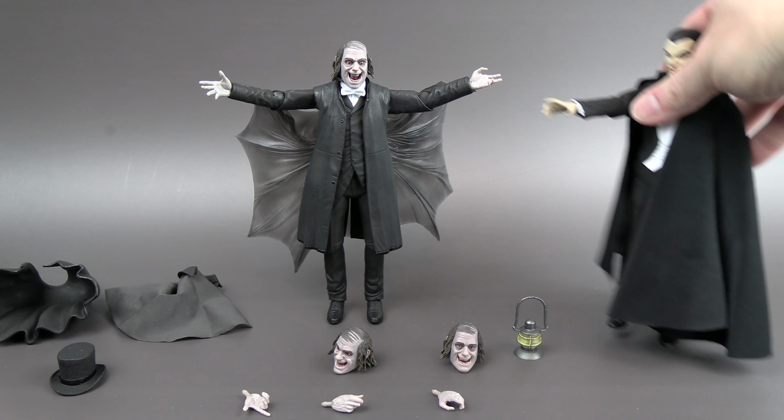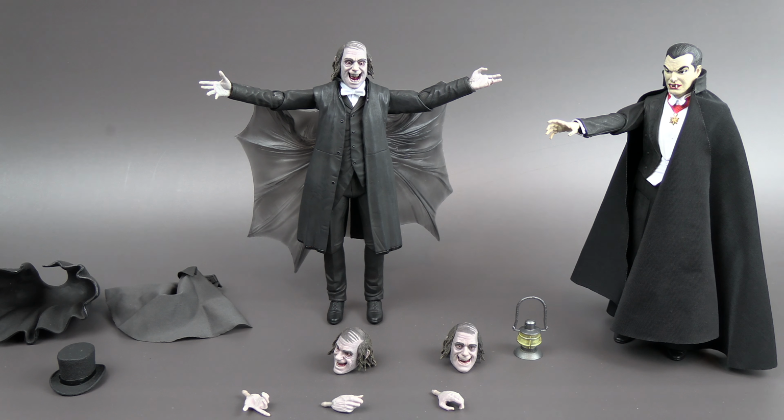So, highly recommended. It is quite an obscure character, but the actor's likeness is really great. The painting, the sculpting looks amazing. Hopefully, this will inspire you, if you have not already done so, to look into this character, this movie, find some videos of the recreation, and just kind of fall in love with this look and what's been done by NECA to bring this to life.